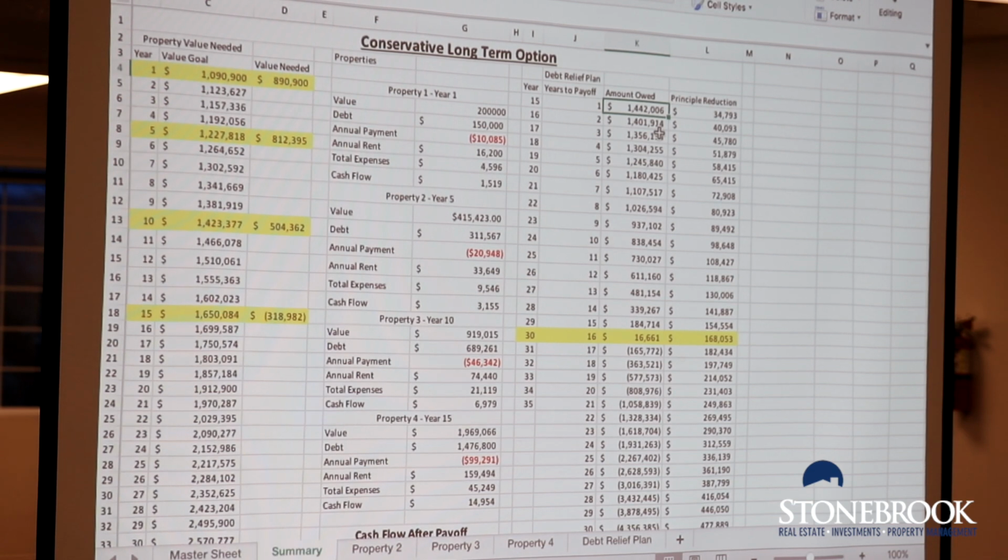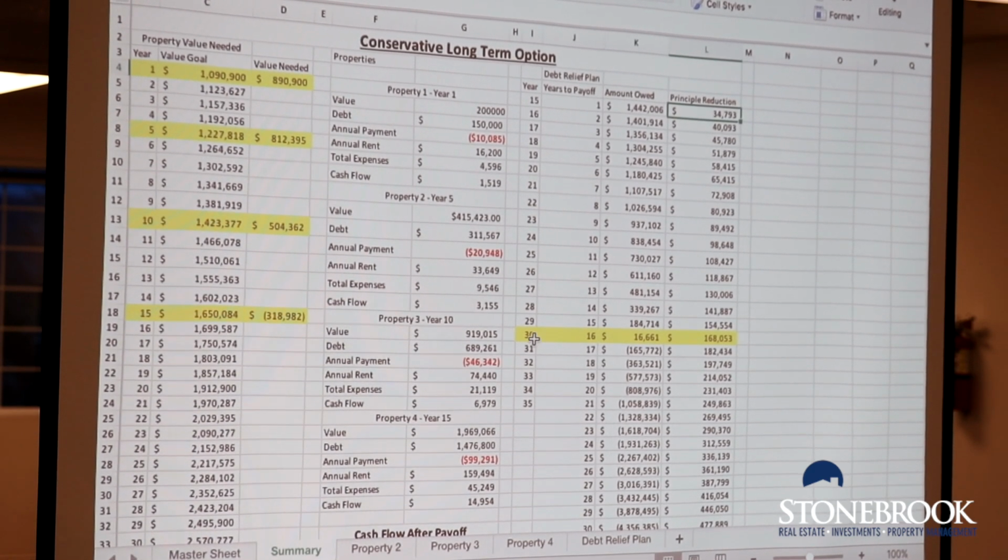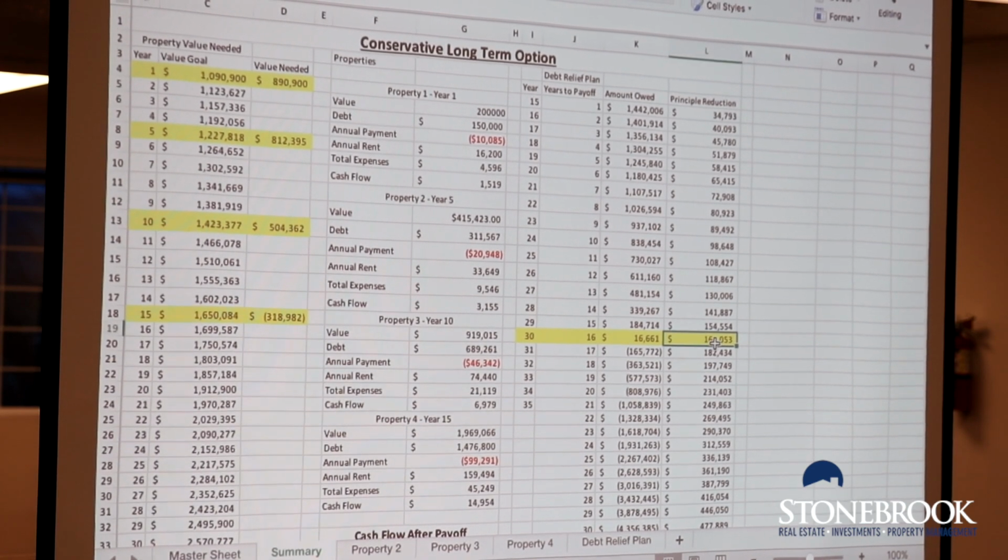We got to put 25% down, right? So we're going to buy a $415,000 property. So that's represented right here. So here's what we have when we first start.